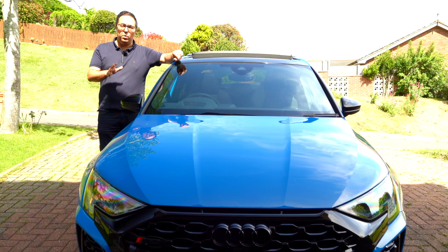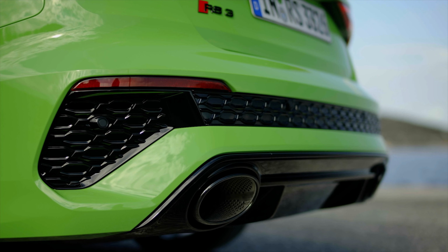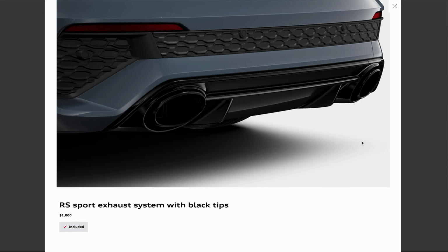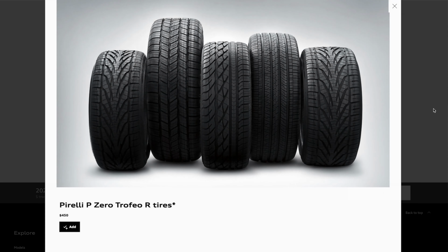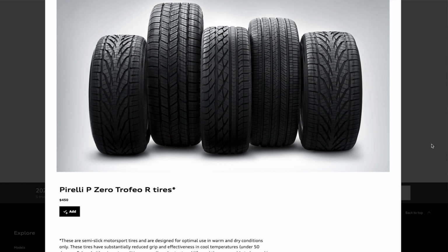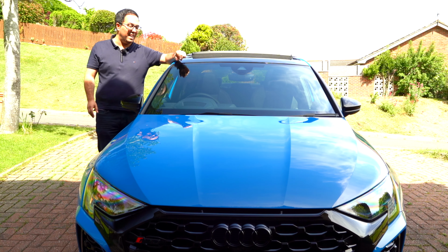But you have only red in the US, which is an interesting change to make as well. What if you want the RS Sports exhaust? That's £1,000 extra. It's not included as standard with any car. You can also option Pirelli semi-slick Trofeo R tyres, which are $450, and they require a signed disclaimer before you drive off with them, because they don't provide very good grip in cold weather. So basically, the only place you can probably drive them is in a warm state like California.